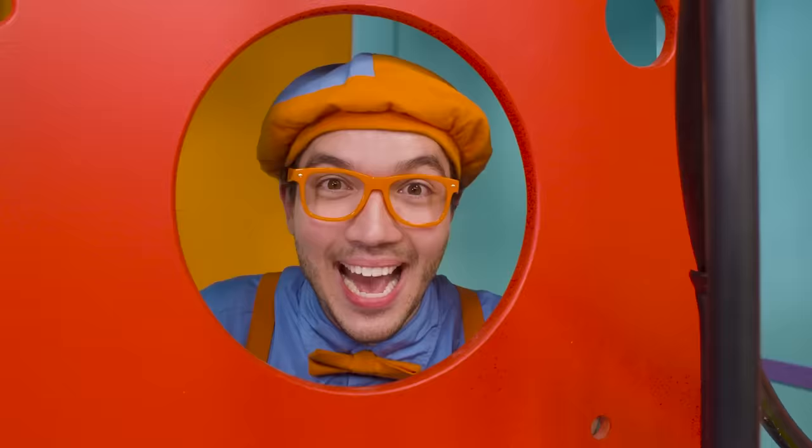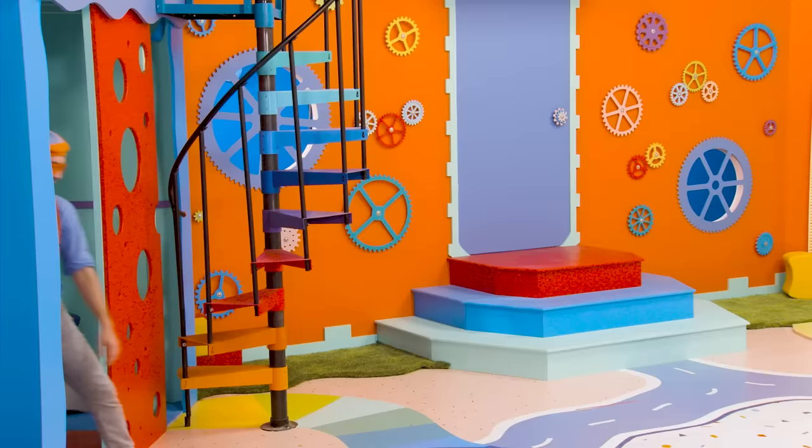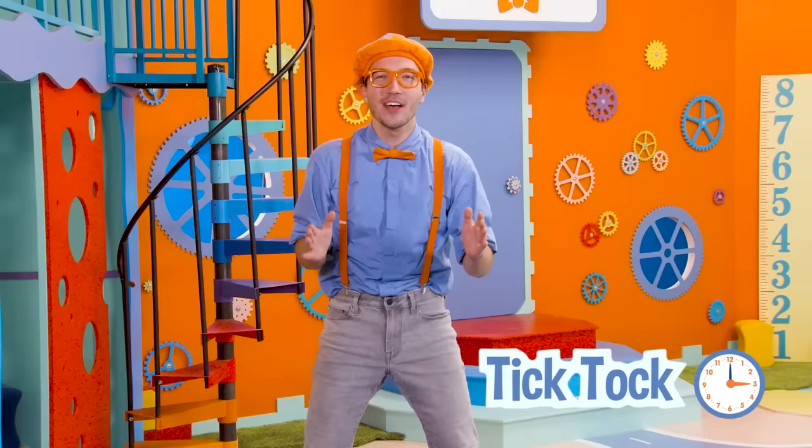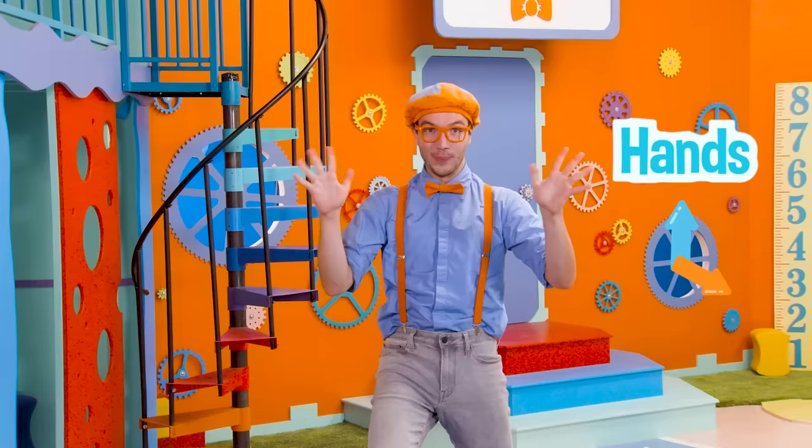Hello! Whoa, these circles are the same shape as a clock, and that gave me a really good idea. Come on. Whoa! I think you and I should do a really fun dance. Just like a clock. We'll use the tick-tock of the clock for a really cool beat, and the hands of a clock, woo, for some sweet dance moves.